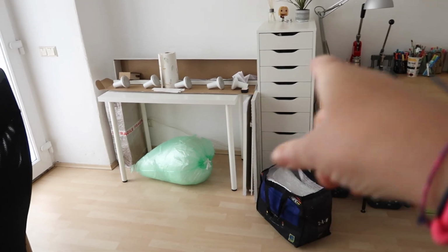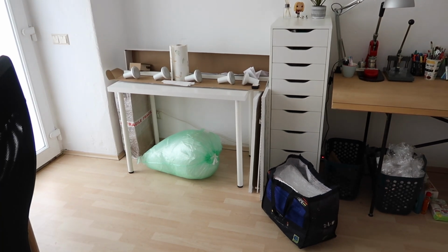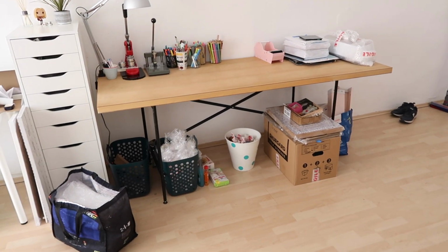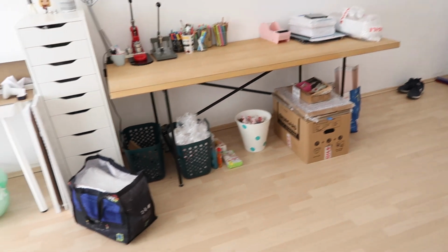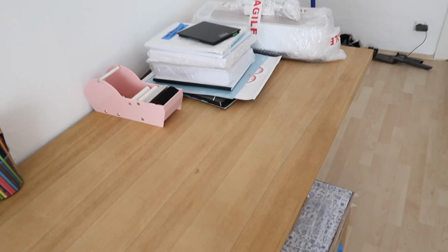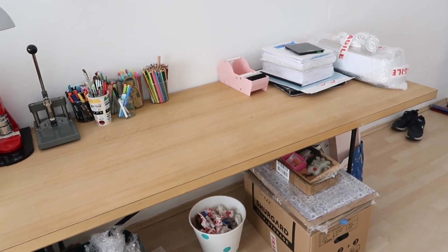On top of that, there is the lamp that is going on the ceiling, but I need to make some holes in the ceiling, so that's why it's there at the moment. And this is my big table. I managed to clean it a little bit and I'm really happy. I think it's okay. I mean, to work, to pack orders, it's really huge. It's almost 2 meters long, so it's really, really huge. I think it will come in handy.